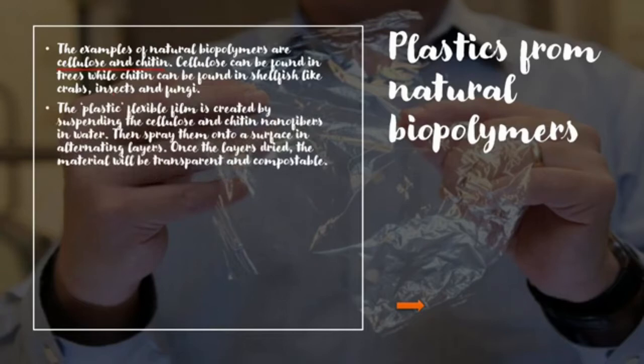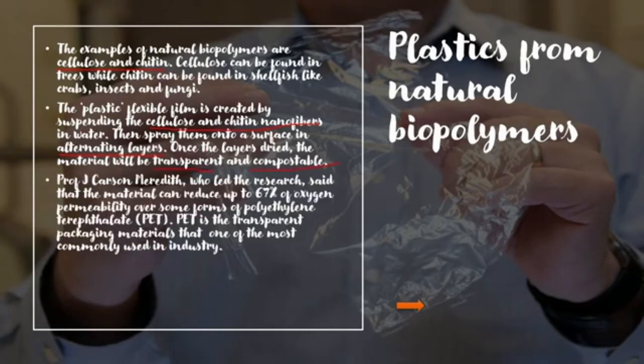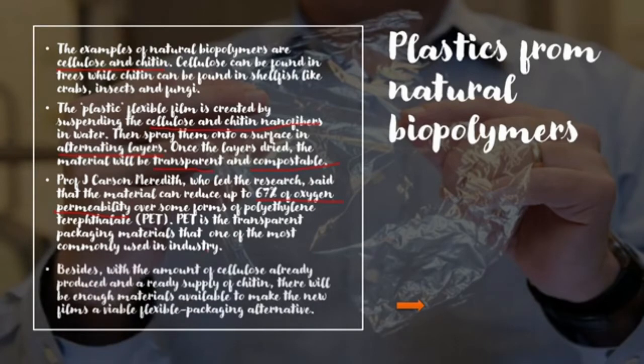The flexible plastic film is created by suspending the cellulose and chitin nanofibers in water, then spraying them onto a surface in alternating layers. Once the layers dry, the material will be transparent and compostable. Professor J. Kersen Meredith, who led the research, said that the material can reduce up to 67% of oxygen permeability over some forms of polyethylene terephthalate, also known as PET. PET is a transparent packaging material that is one of the most commonly used in industry.